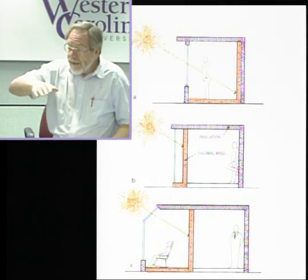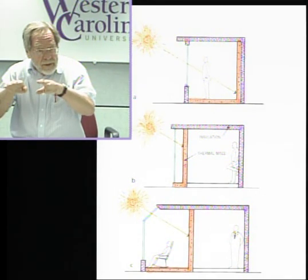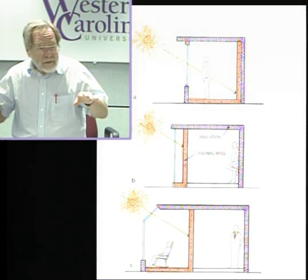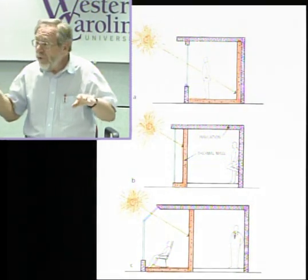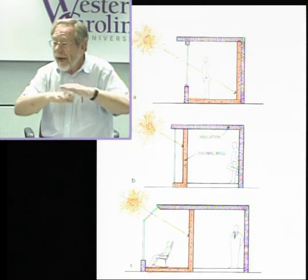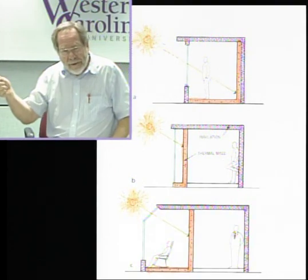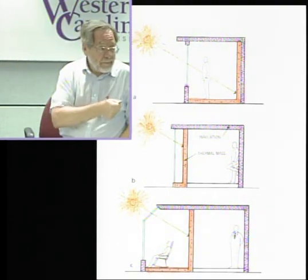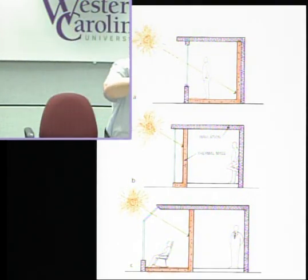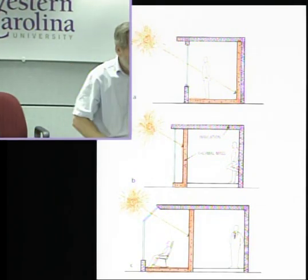Then when the sun goes down, that warm slab will give off heat and keep you comfortable for part of the next night. Now, how long it keeps you comfortable depends on your window area and how much mass you have. So, in general, you want a lot of window area and lots of mass. Oh yes, let me reinforce what we said yesterday. Ask questions right away. Yes, please.